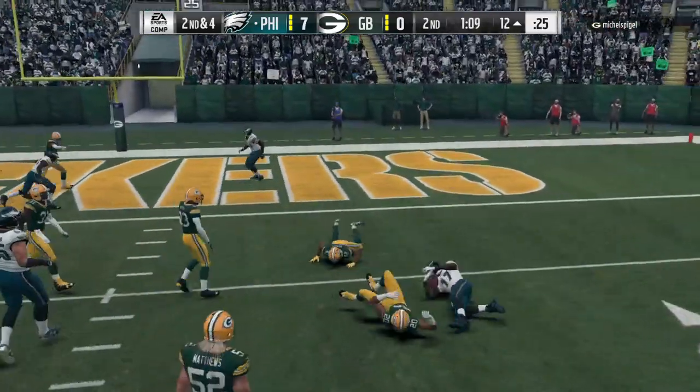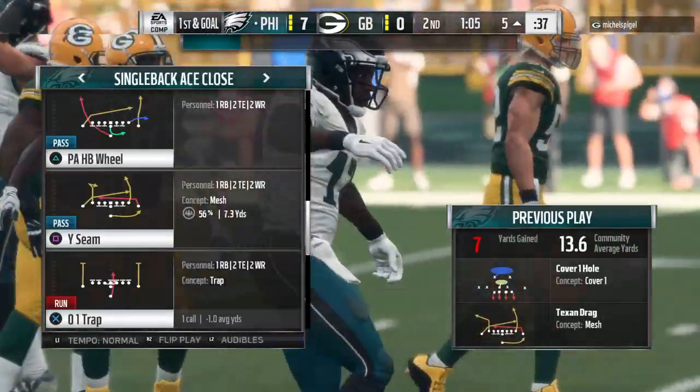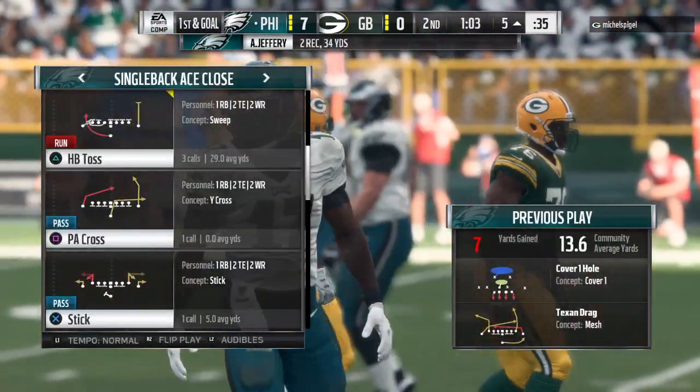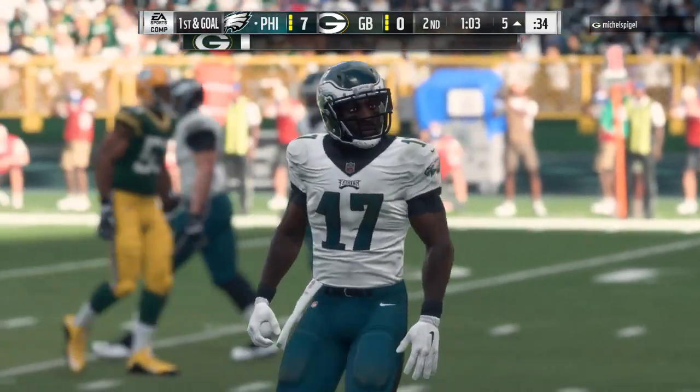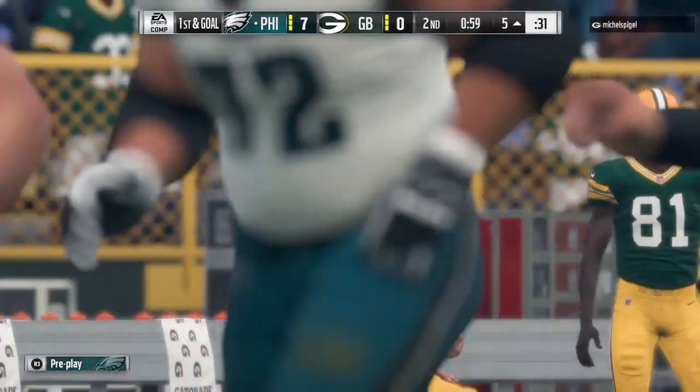That is caught at the 7-yard line. And he'll be brought down this time at the 5-yard line. An Eagle first down. Wentz hooking up with Jeffrey. Great mix of play calling so far. 3 runs, 3 passes. All 3 passes have been completions.